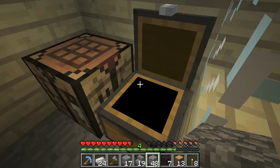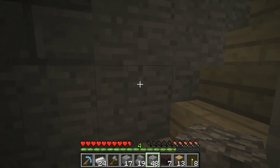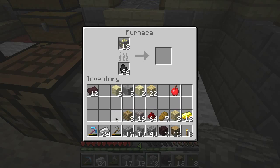We've really got to sort these chests out because it is turning into an unsightly mess. It's creepy in there. An unsightly mess everywhere. Okay, let's cook some more gold.